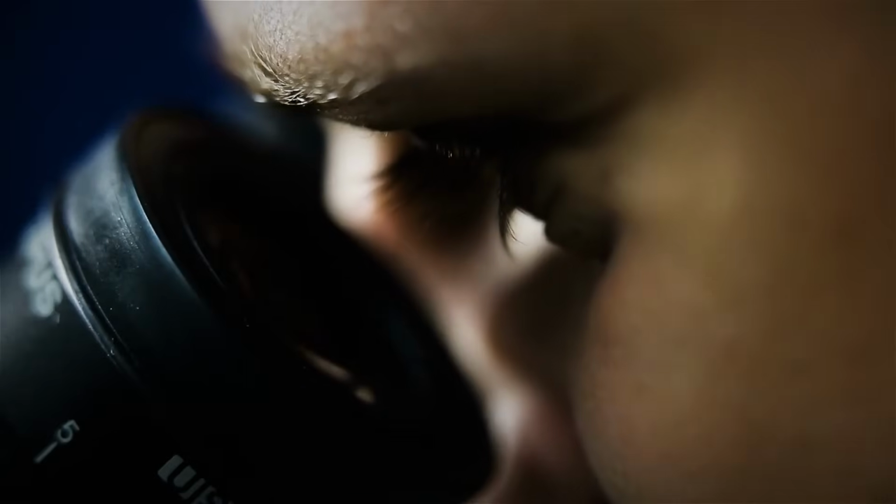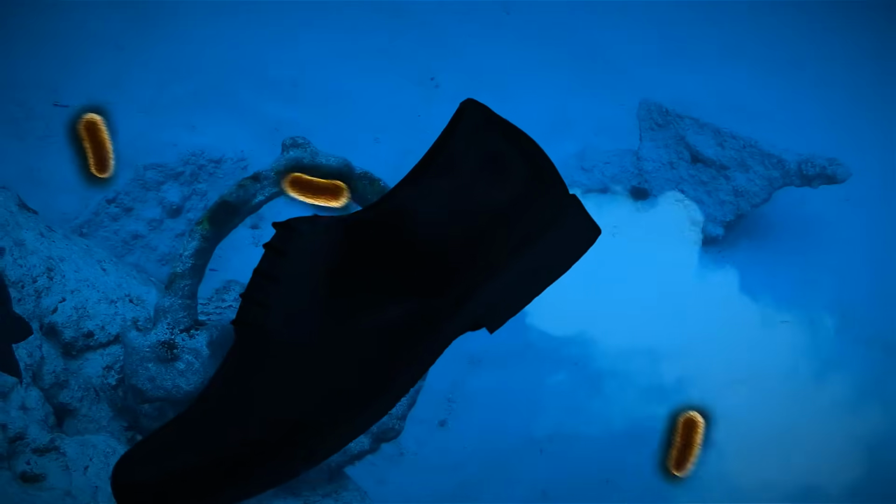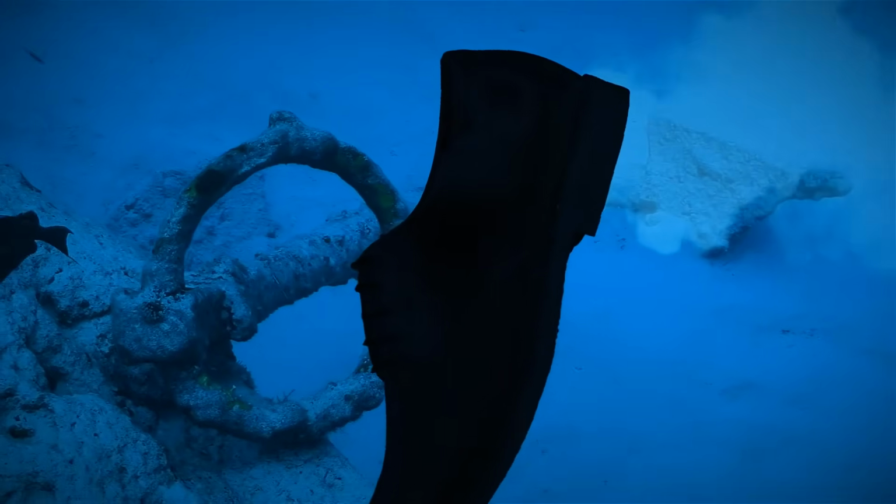On top of that, the leather in most shoes is perfectly preserved, probably because of tannin, a substance used in the tanning process of leather. It helped the shoes resist the damaging bacteria found underwater.